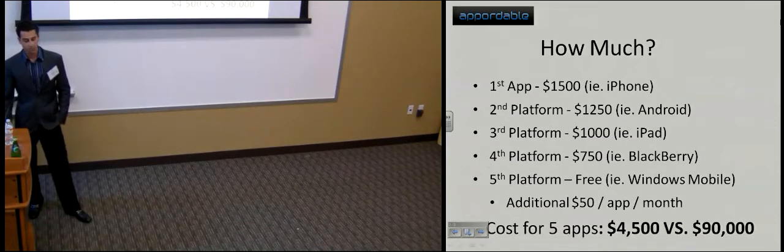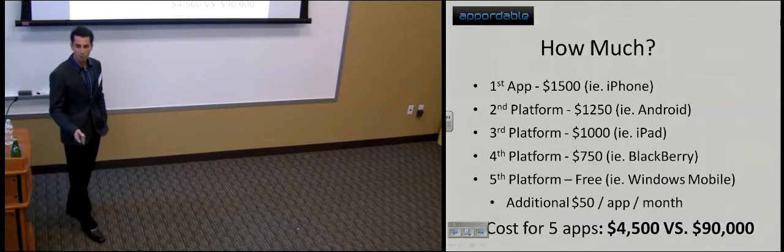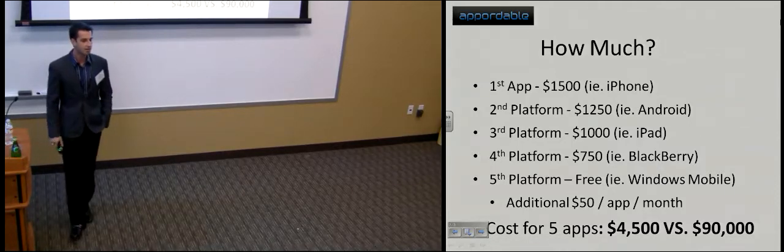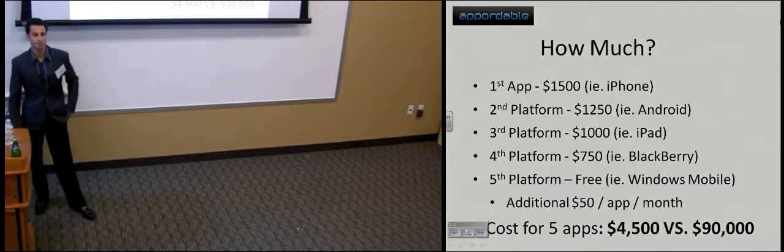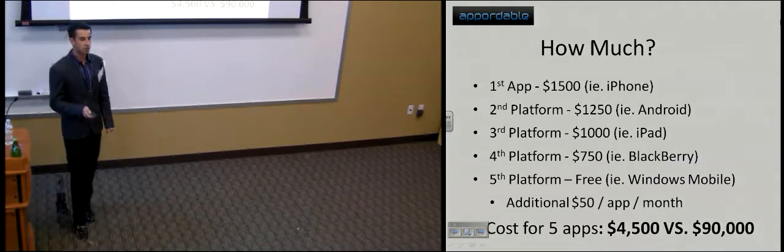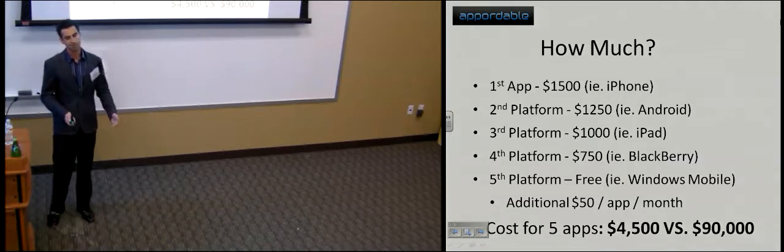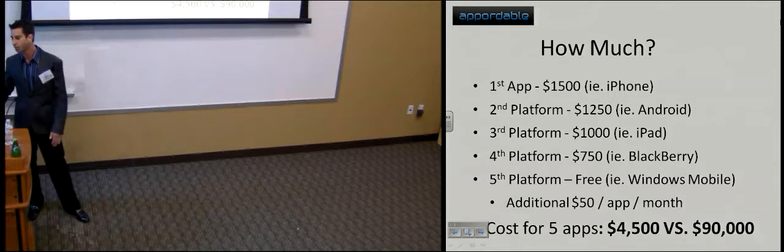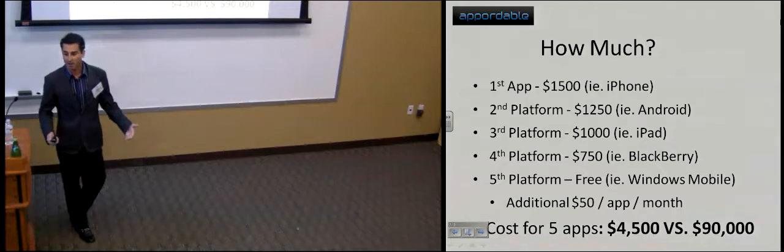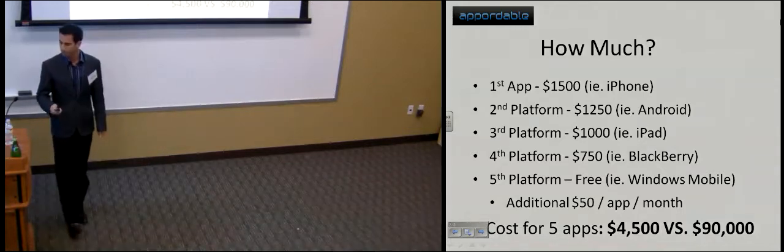Our pricing model is pretty straightforward. We build any app you want on our system, $1,500 for the first app, and it's discounted as you go and you buy more apps. Your fifth app is free. We also have a monthly recurring revenue. So that means that for $4,500, you can have cross-platform apps, including iPhone all the way through Windows mobile phones, versus what we would typically charge a client between $80,000 and $100,000 for these apps.